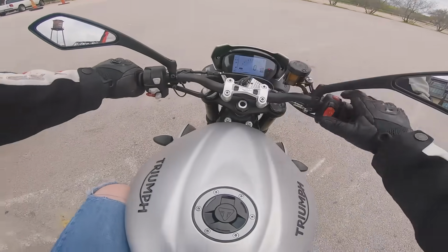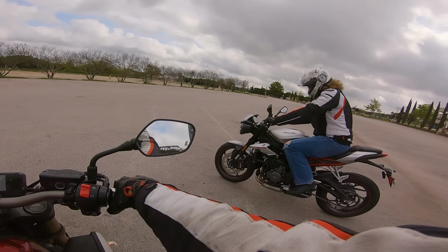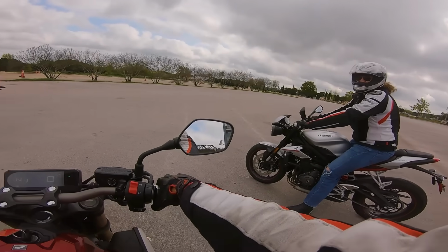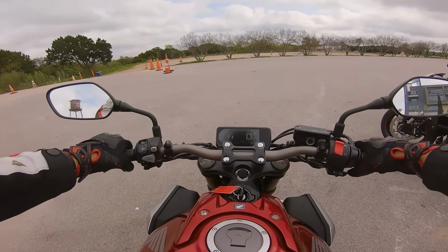I love that exhaust on this bike. Am I an idiot? Clutch in, neutral, hold the button. Does it have to be in neutral to start? Yes. Triumph, man. Yeah, a couple bikes are like that for some reason. I don't know why. I think the Scrambler's like that. Yeah, the Desert Sled. All right, let's head out.